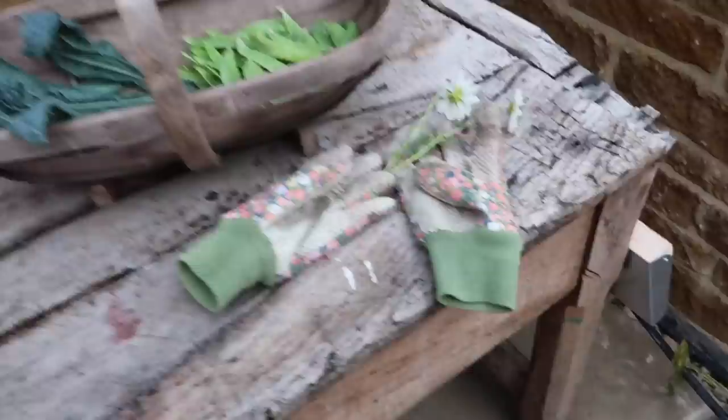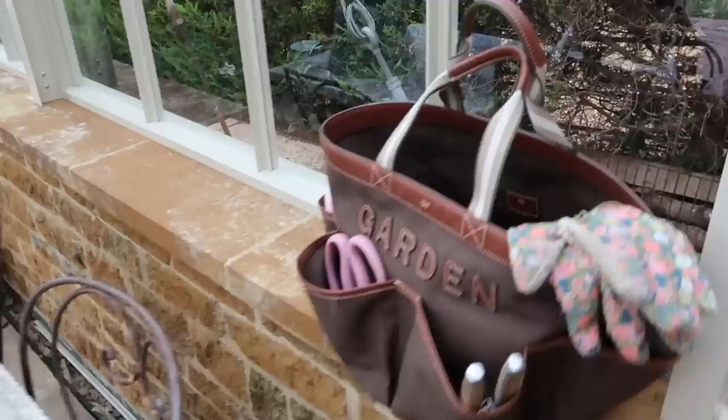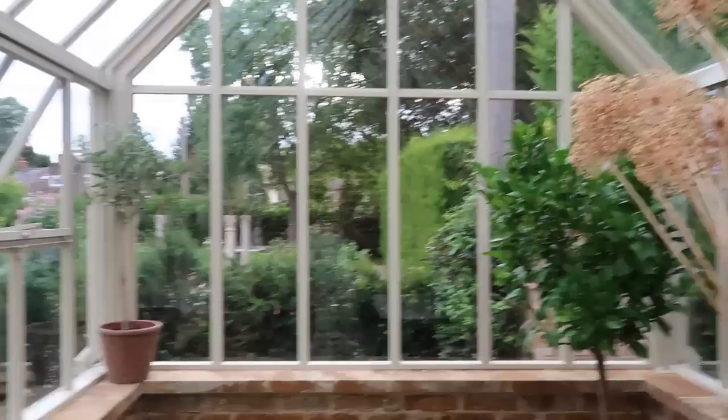And I'm not sure where I'm going to keep my little gardening bag, but I'm sure everything will soon find its place. I'm wondering if I should also maybe put a high up shelf along there just to make even more room for some more seedlings. Next spring it's going to be very busy in here.